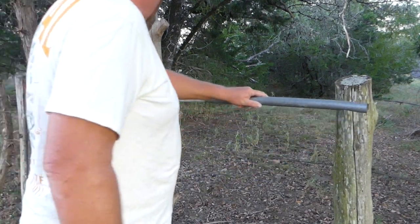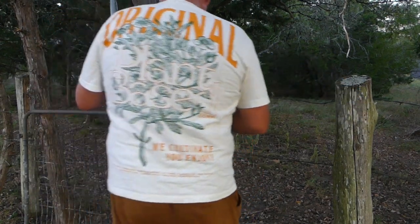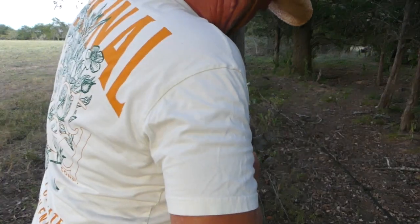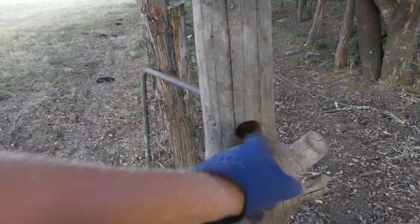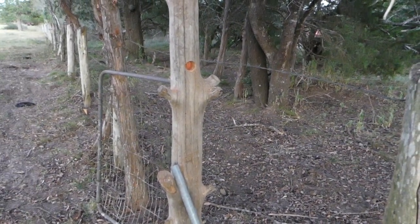All right, I'm just eyeballing. I'm not being real fancy here. I'm just looking at the angle. A bit more. All right. See how far we can get in that old post. Even though these are old looking posts, once you get through the weathering and the oxidation, they're still as fresh as they ever were on the inside. What's rotting is the sapwood, you know, and not the hardwood part of it.